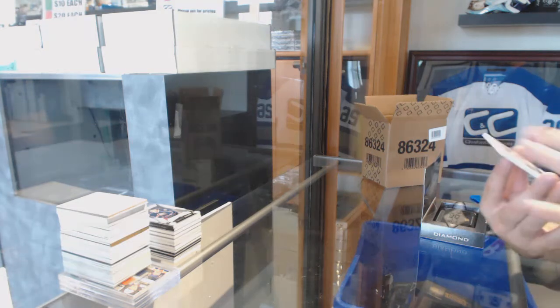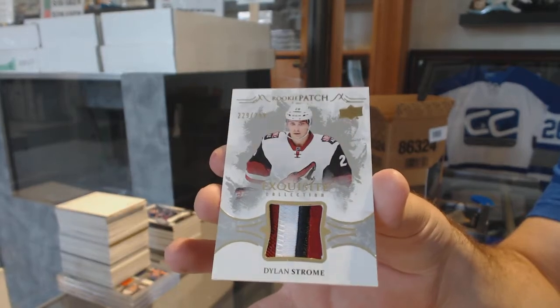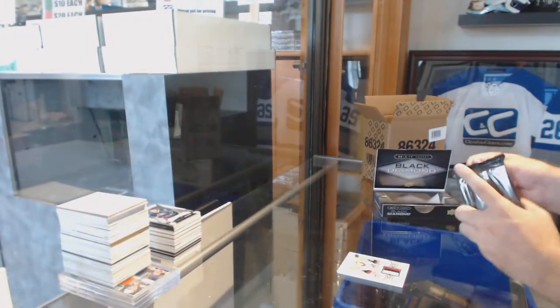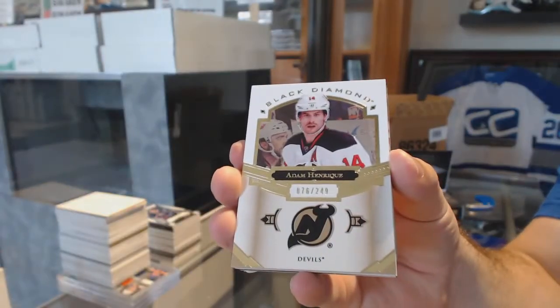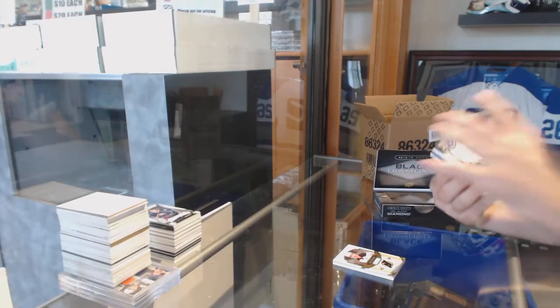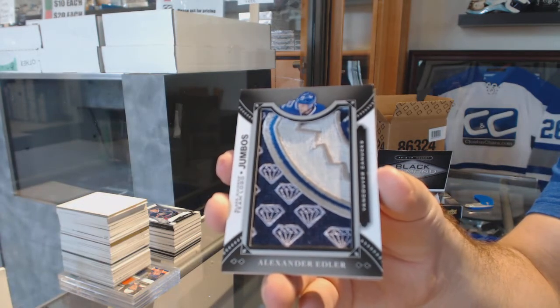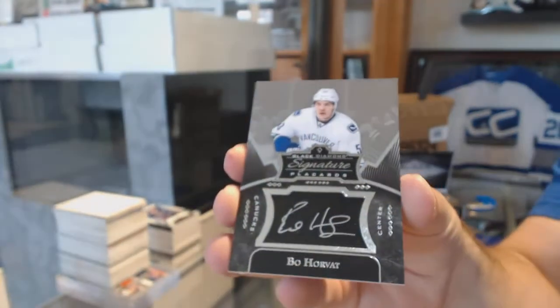For the Coyotes to 299, Dylan Strome. Exquisite rookie patch. Dylan Strome. For the Devils, 249, Adam Henrique. Team logo jumbos for the Vancouver Canucks, Alexander Edler. Alex Edler. For the Vancouver Canucks, signature placard, Bo Horvat.